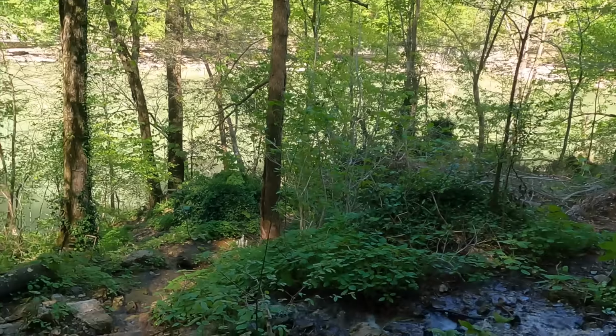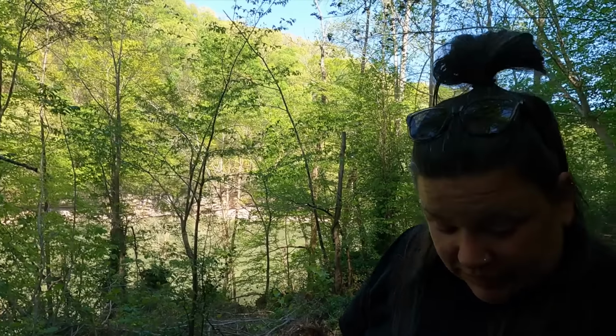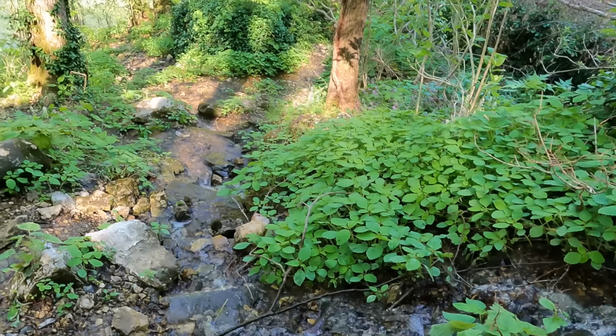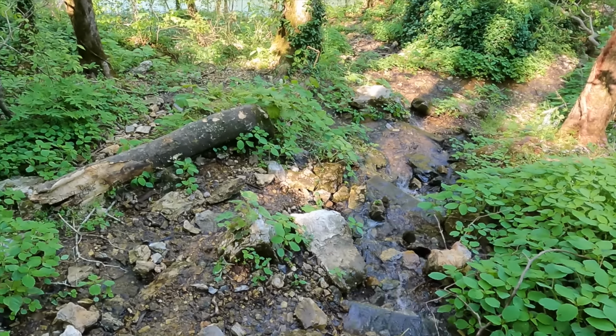You don't want to go down there? My feet are gonna get absolutely soaked. Both of us are. Yeah. We don't have water shoes on, but it's gorgeous. I'm doing it. I'm braving this. I got a walking stick.